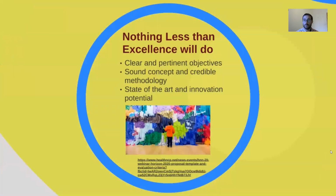Nothing less than excellence will do. This is, like we said, 15 to 20% are accepted, and that's a big challenge. That's an uphill goal. So we need to make sure we have very clear objectives, a sound concept, and credible methodology. And our proposal has to be state of the art, and it really has to be innovative, in the sense that it's really bringing something new to the world and not just reinforcing things that we already know.